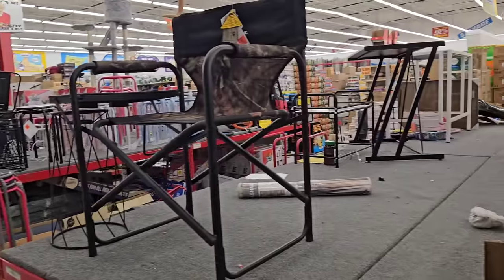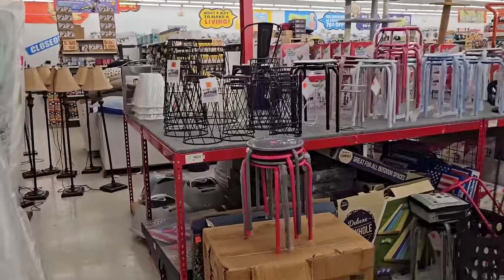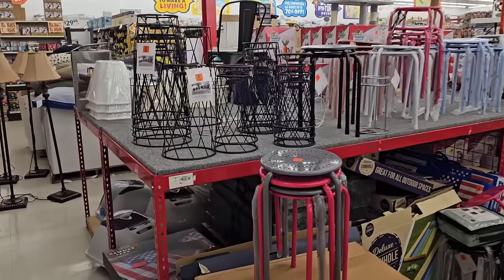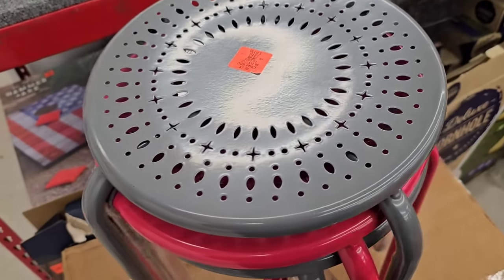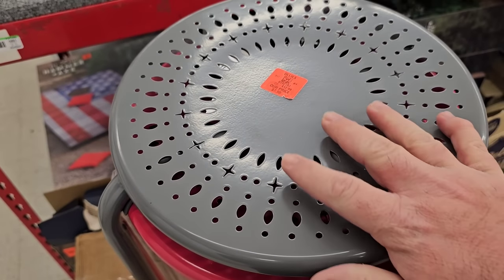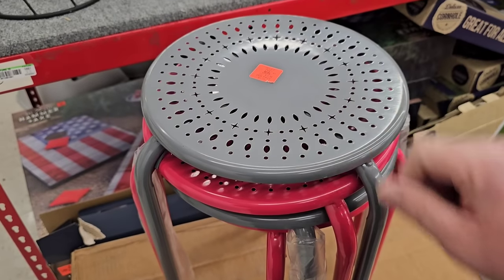I mean, they got a ton of stuff here. I always like looking through this stuff. Usually it's nothing that I really need, but I leave no stone unturned when I come to Ollie's here, because usually they got some really cool things. Look at this. Something you can put outside, a little stand maybe for your flower pot or something. $7.99 for that. That's nice.